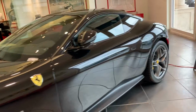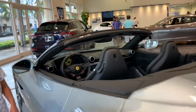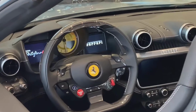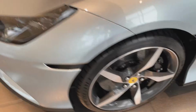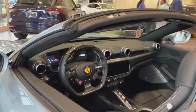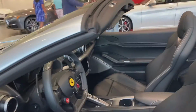Brand new Ferrari Roma. They're both looking really nice. This vehicle's on consignment, I believe. The thing about this car, yellow analog speedometer. Interesting, it's a very interesting design. I don't think it looks bad on photos though. This interior yellow speedometer does not look good, but in real life, it looks fine.